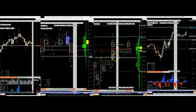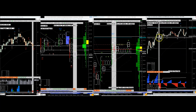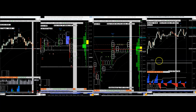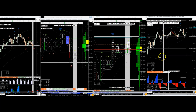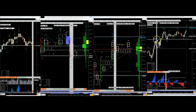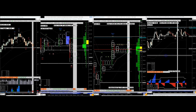So after that, it tested this area. And that's it. I mean, this is exactly where I expected it to go. It could go a little lower, but I've become more sensitive. For example, you have volume there and you also have a line right there. So it's going to tap this area on the pullback.